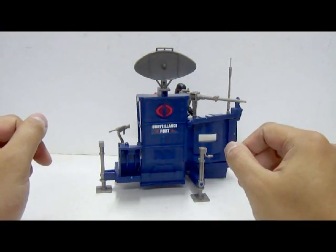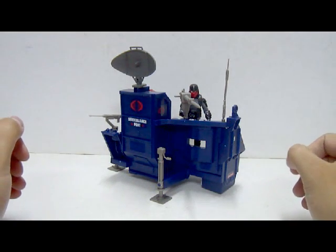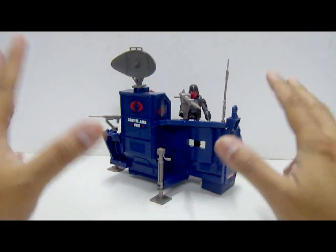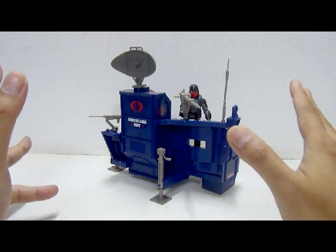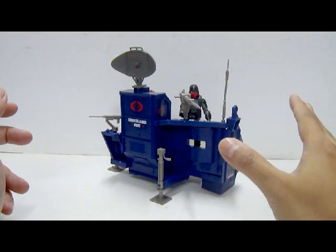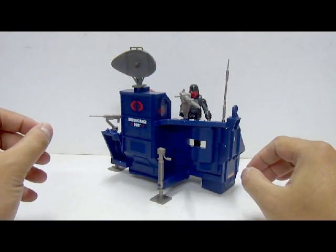So overall, if I'm going to give a rating for the Cobra surveillance pod, I'll give it a very nice 8 out of 10. Yes, 8 out of 10 for the Cobra surveillance pod, because there are no other features except, well, it's just a simple playset. If there were other features involved for the Cobra surveillance pod, it would score even higher.